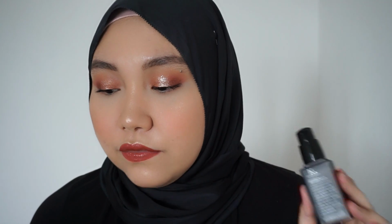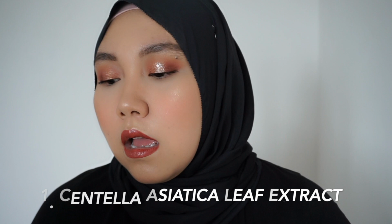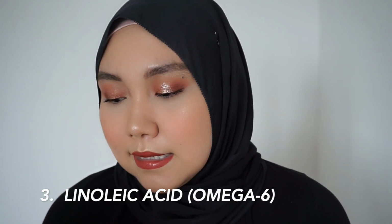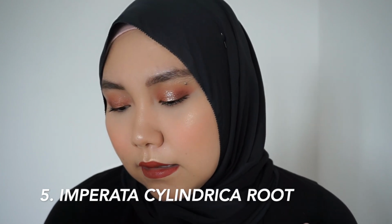Okay, they also listed here 5 main ingredients of this serum. The first one is the CENTELLA ASIATICA leaf extract. The second one is the BIFIDA ferment LYSATE, and the third one is the linoleic acid, which is omega-6, and the fourth one is also a linoleic acid, but this time it is an omega-3. And the last one is IMPERATA CYLINDRICA root extract. Let me know if I pronounce it right or wrong, okay? I'm not a chemistry kind of person.